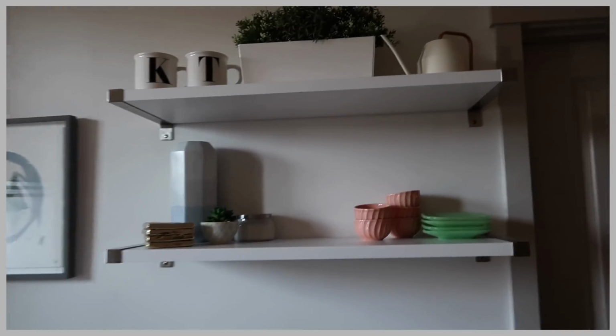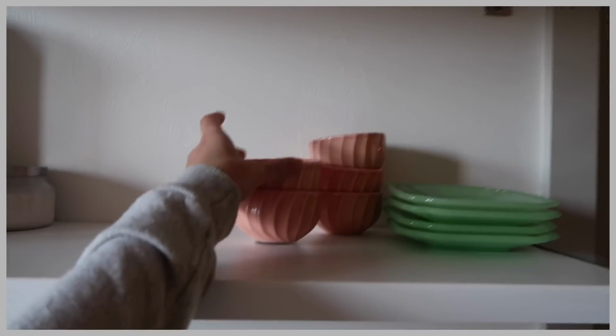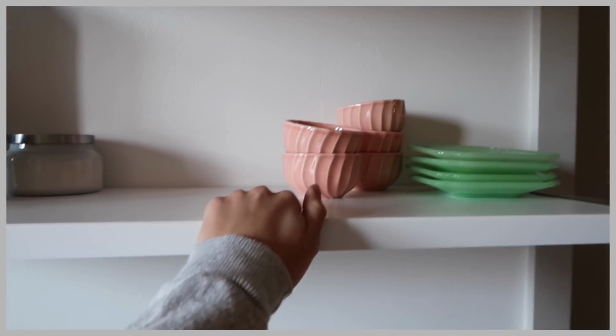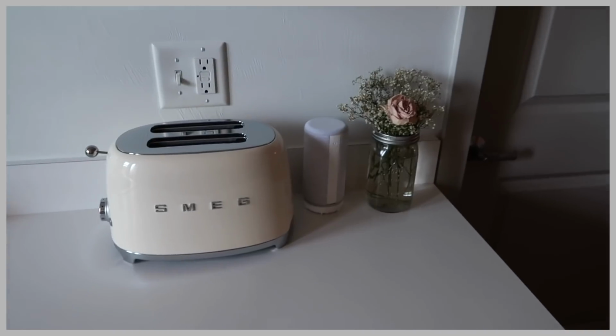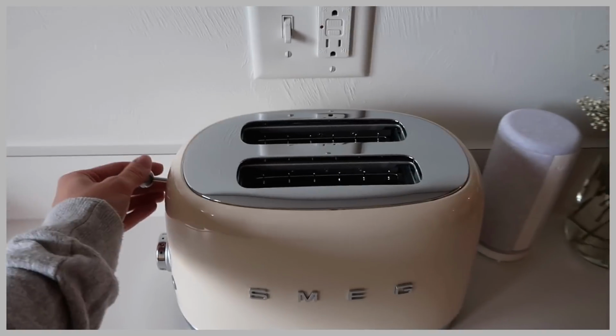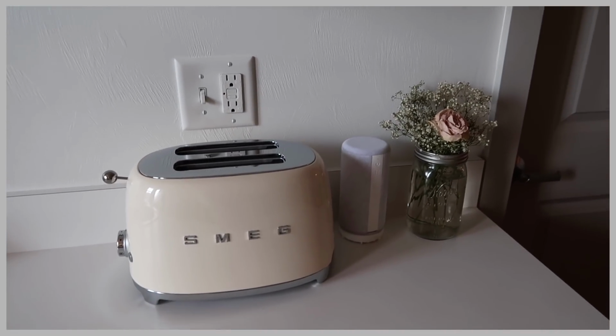And then over here we have some shelves right above our kitchen. We just keep our little plates. We got these bowls at Anthropologie, and we use them so much for everything from dipping sauces to putting our ice cream in them. Over here we have my new favorite purchase. I just got this weekend, and I've been dying for it. It's a Smeg toaster, and it's a vintage looking one, and Taylor and I didn't have a toaster, so we were kind of dying with that one.